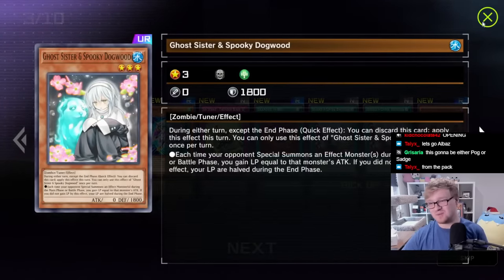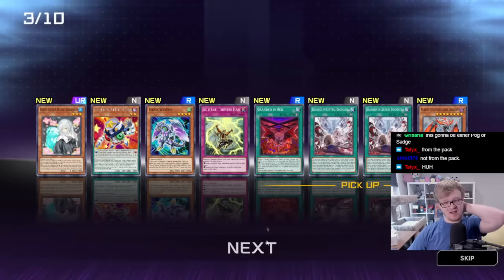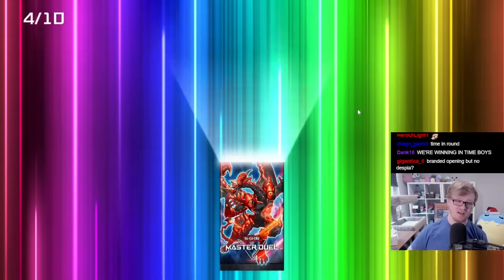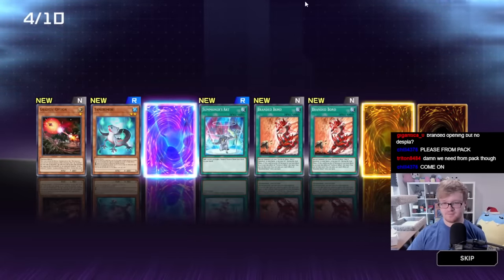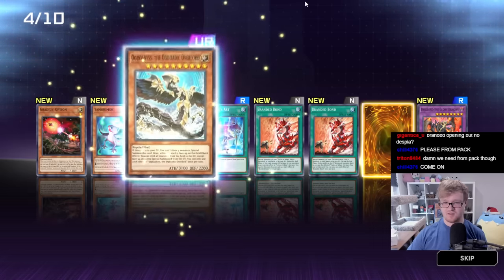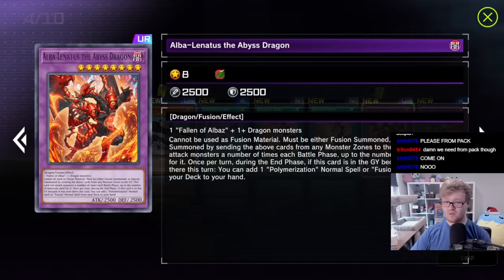Ghost Sister and Spooky Dogwood. Okay, that's pretty funny. I think by the time this video airs, I'll have just posted a video about that card, which is funny. Should we use that? I don't know. That card's actually not terrible. Well, against Satellarknight, it's probably pretty bad. Summoner's Art. Okay. Ooh, now that one.